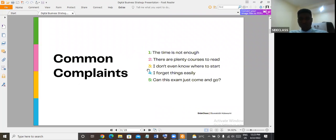Let's move. Now, there's a common complaint from students when it comes to preparation for examinations. I've been writing exams. I've written a lot of examinations, the ones I actually prepared for, the ones I didn't prepare for, impromptu, planned, emergencies, urgent, any kind. And then I've interacted with a lot of students. I was a student, I am a student.